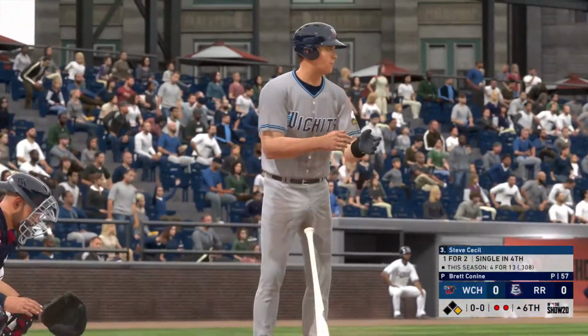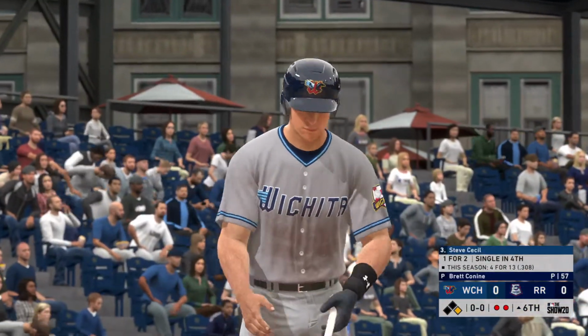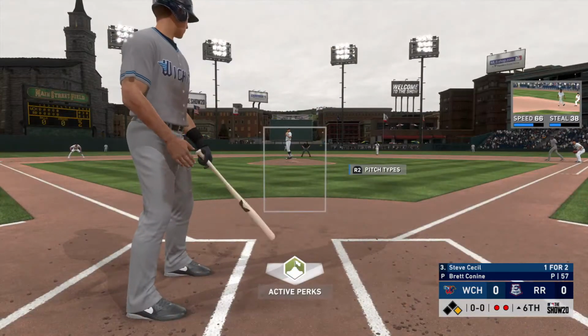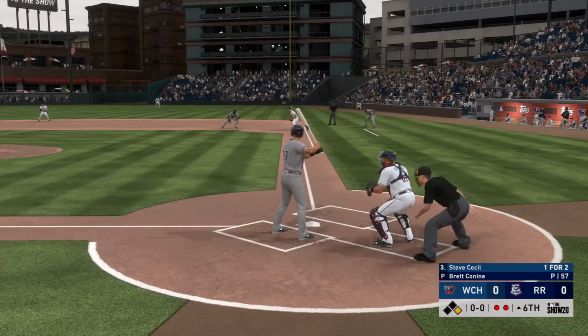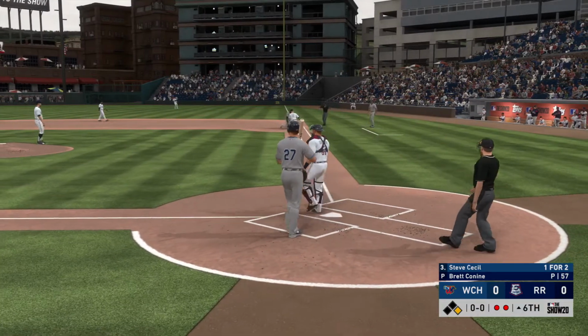So stepping in, Steve Cecil. He singled his last time up. Cecil. Brett Conine, back. Throw over to first and a dive, but he's back.